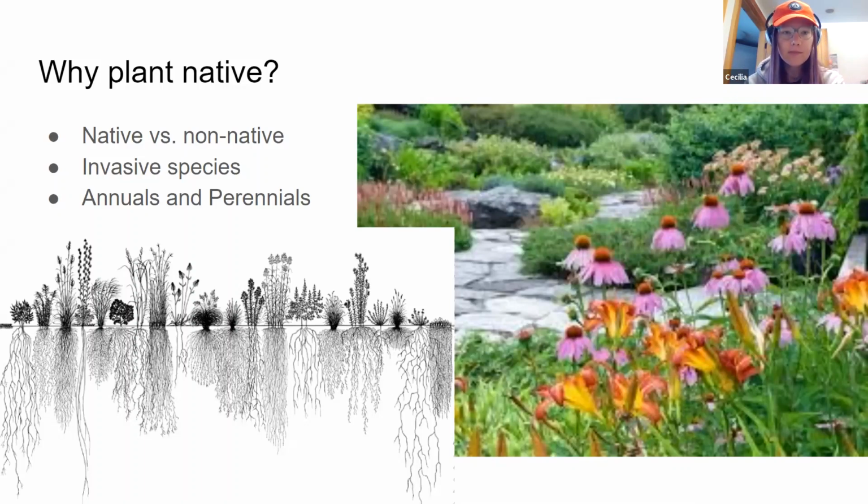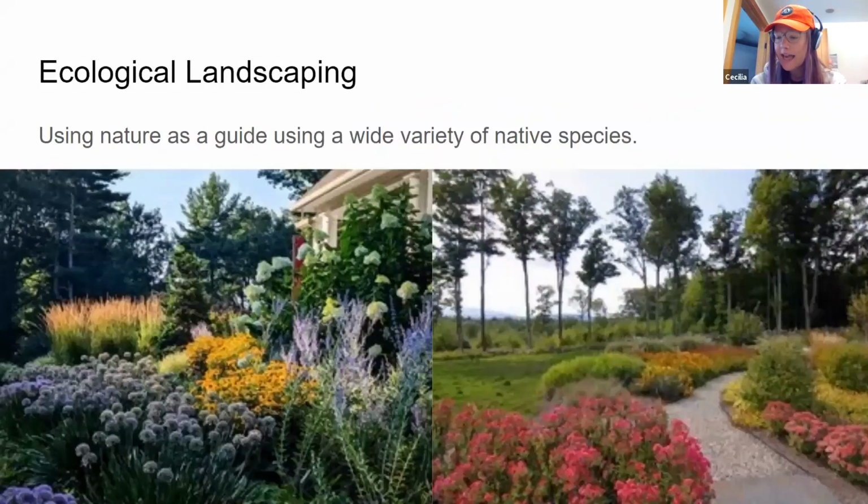So back to this picture, like I said, ecological or sustainable landscaping is a pretty new-ish movement. The concept of using native plants has been gaining a lot of traction. The Ecological Landscaping Alliance has been working since 1992 towards using the natural systems that we see in nature as a model for landscaping in our own regions. And the great thing about this is that we don't have to reinvent the wheel. We can look at how species interact in the wild and replicate it in our own gardens.